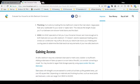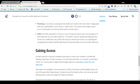Plumbing. Cut costs by locating the new bathroom close to the main stack, large pipes that carry wastewater to your sewer or septic tank. This reduces the length of pipe you'll run between sink, shower, toilet drains, and the stack.